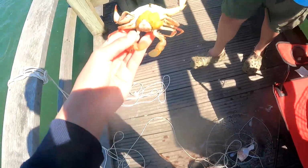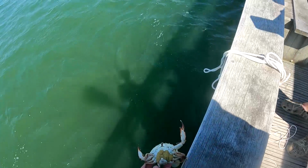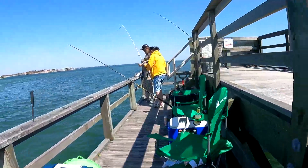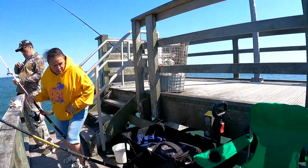The spider crab doesn't do that. Sorry. You want to film tossing it back? Don't toss that one back. That one's good. Yeah, no, let's get it released. 3, 2, 1. Adios. Go make some crabs. Oh, nice skate. Nice. Thank you. That's not bad.